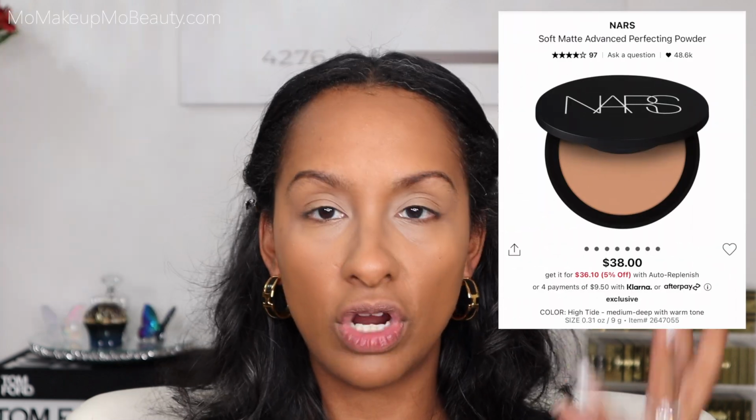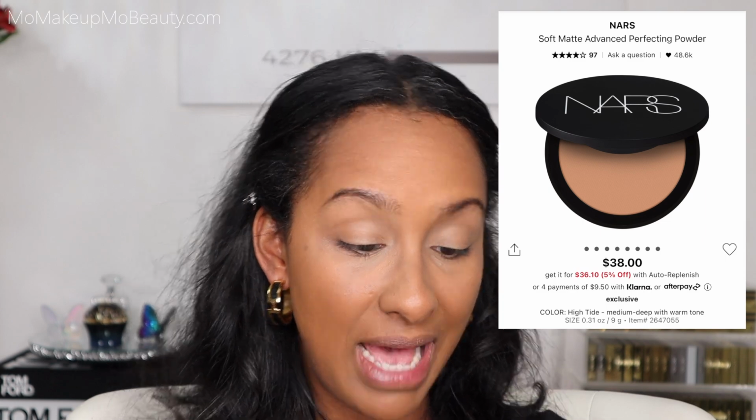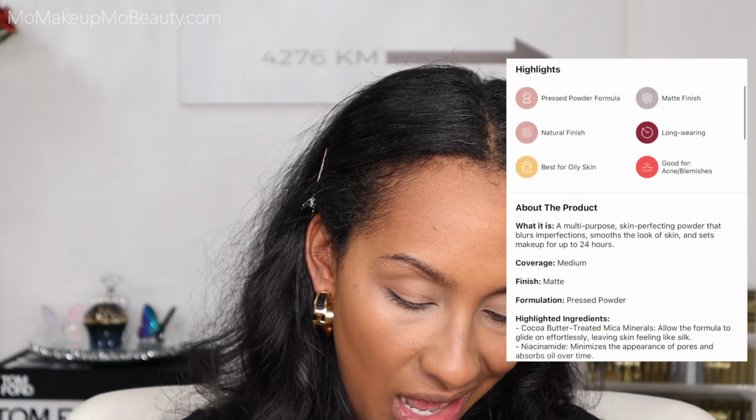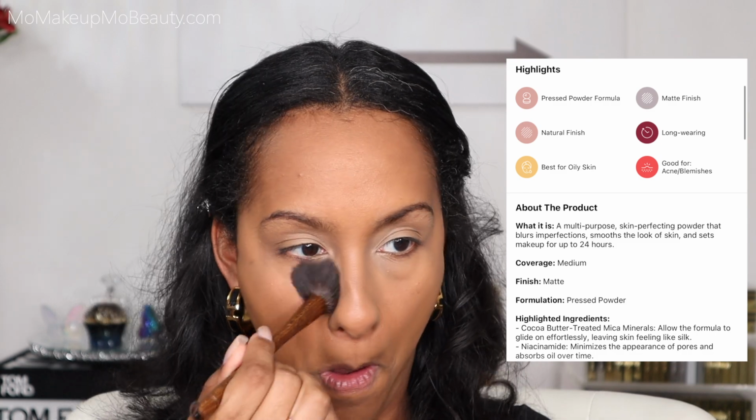So during the sale, I picked this up from NARS. I want to set my under eyes really quick before I set the rest of my face. This is the Soft Matte Advanced Perfecting Powder. I really like how thin, and we love NARS packaging, that soft matte kind of packaging. I like that a lot. It's not per se a setting eye powder, but I want to try it as such.